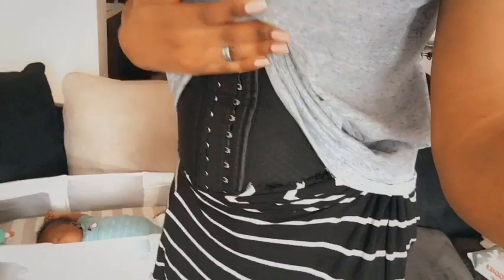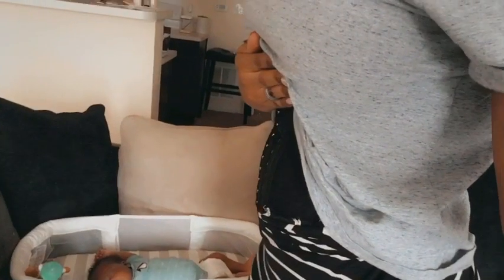I came back home and went back to tying my stomach, and I also ordered my waist trainer so that way I can squeeze into it. So this is the waist trainer that I'm wearing now. This is my stomach after 3 weeks.